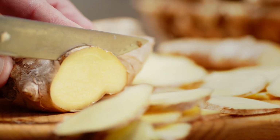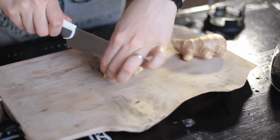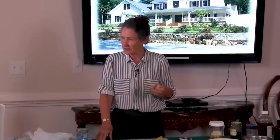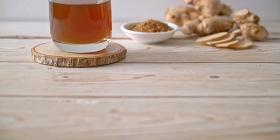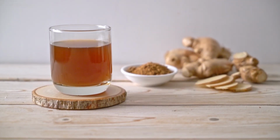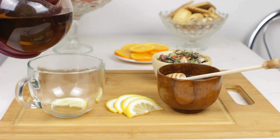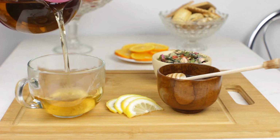Ginger can be used internally and ginger can be used externally. Internally, it's an anti-inflammatory, but it's probably mostly known for its anti-nausea effect. If you buy car sickness or seasickness tablets, it's compressed ginger. Now the easiest way I think to have this is to grate it. So you grate it on that little grater and you'll grate about a teaspoon and you put it in a little teapot and pour boiling water on it and let it sit probably 10 minutes.